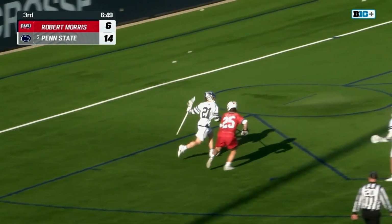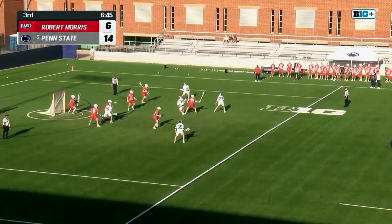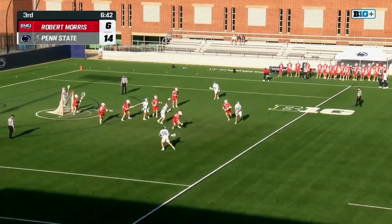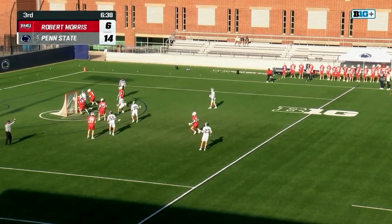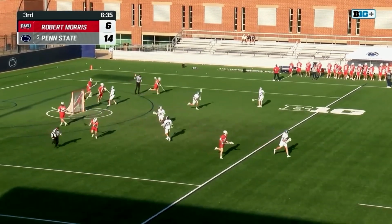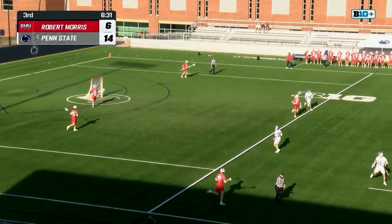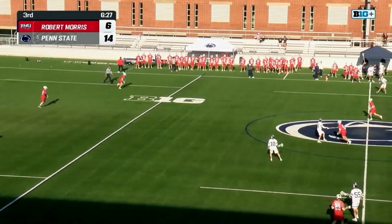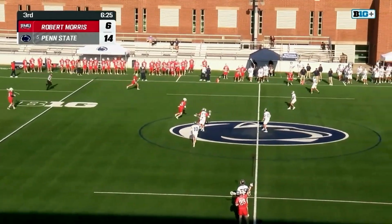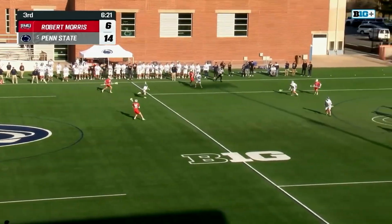Wallstrom gets the restart. Wallstrom dodging on his defender. Wallstrom finds Aquino. Aquino bobbled it for a minute. Aquino moves it to Amon. Amon shoots, saved by Vector. A beautiful kick save there from the Robert Morris goalie. So he has had his struggles so far in this one, but he's been hot as of the last couple minutes, making a couple huge saves like that one there.